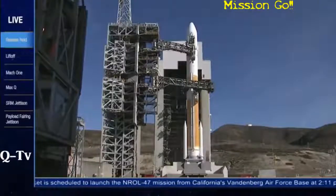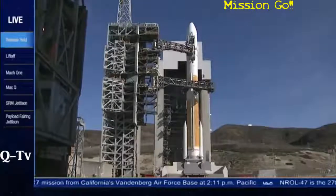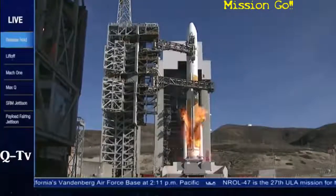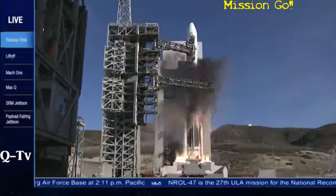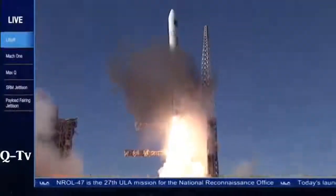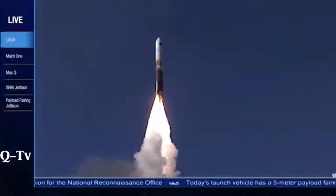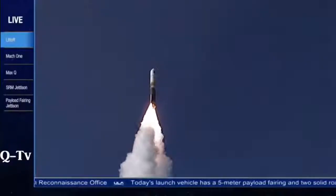10. T-minus 10, 9, 8, 7, 6, 5, 4, 3, 2. We have ignition of the RS-68A main engine, and we have liftoff of the United Launch Alliance Delta IV rocket carrying the NROL 47 mission for the National Reconnaissance Office.